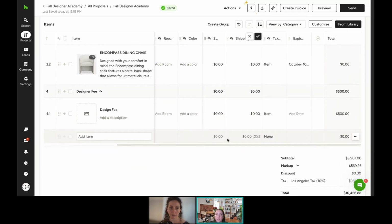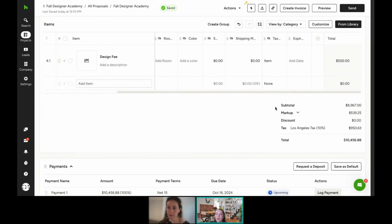Scrolling down here, we're going to see our total section. Don't be alarmed when you see markup. We're in our view right now. As we go to share this with the client, since our markup is hidden, this will be hidden from the client view. The markup will be included in their subtotal. But you will see subtotal, markup, and then here we have a discount field. So maybe I want to apply a specific discount to the whole proposal. I can either do a fixed amount or a percentage. And then I can add in maybe a 10% discount. And now I have that discount created. It will apply to the total that we will see reflected here.